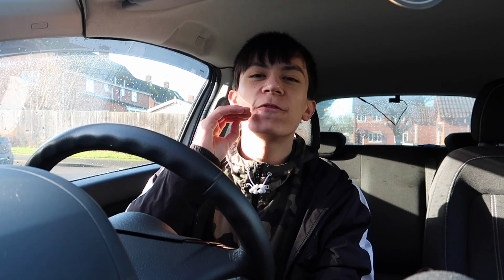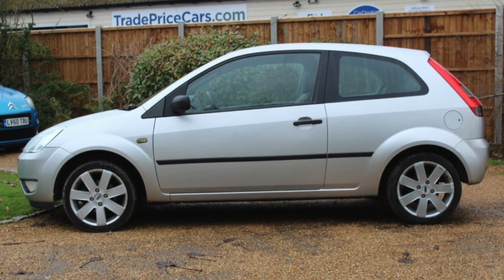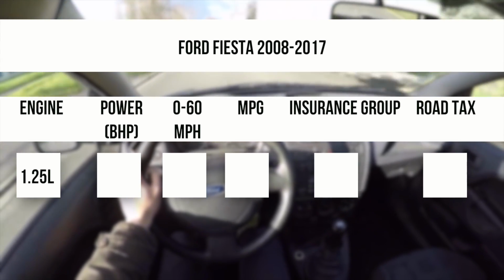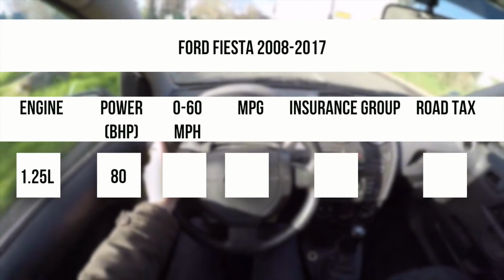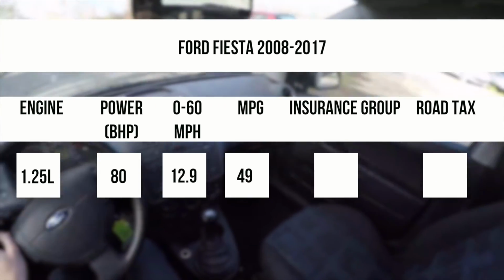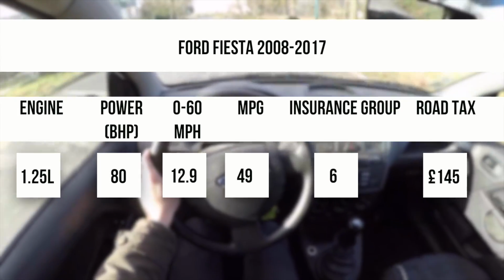Next car is a Ford Fiesta. This is another popular car. And to be honest, I have no experience with that car, so I'm not going to try and give it good points because I don't know. For a 1.25 engine, we've got 80 brake horsepower, 0 to 60 in 12.9 seconds, 49 miles per gallon, insurance group 6, and also road tax £145.